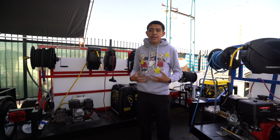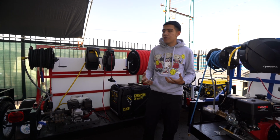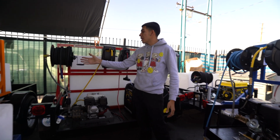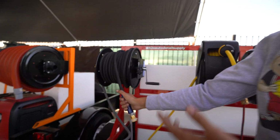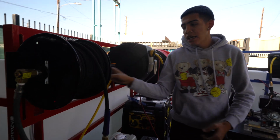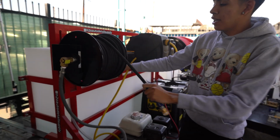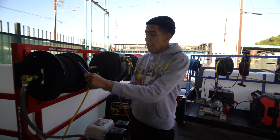And I know a lot of you guys don't have a lot of money, but if I could at least show you what it looks like, I'd love to do that. So this right here is going to be our pressure washer reel. This is going to be the same hose that I showcased to you guys earlier, that 50-foot hose, but instead of having to wrap it up by hand, all you simply have to do is loosen it up, pull it out, and then when you're ready, you can just retract it, tighten it, and now you're good to go.